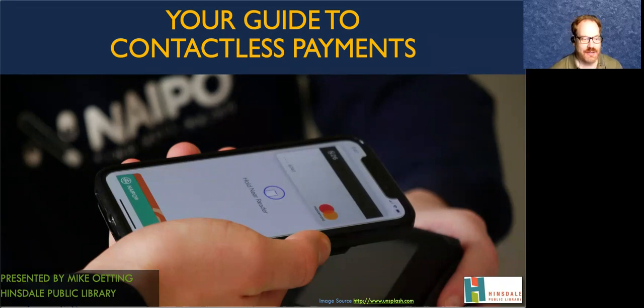So in this program, I'll talk about how it works in the real world, and talk about its relative safety. I'll also talk about how payments in the US, the forms of payment that we use, have shifted over time, and what effect the pandemic has had on all of this. When it's all said and done, I think you'll be able to make an informed choice as to whether contactless payments are right for you.